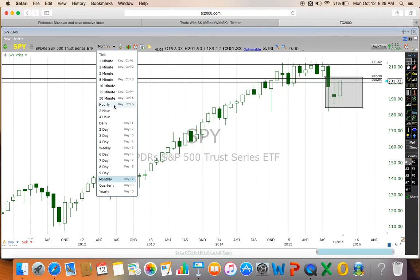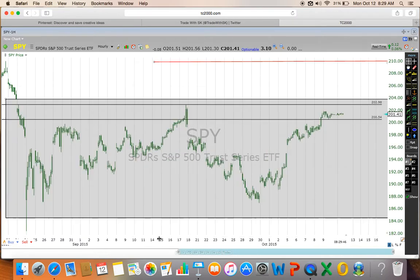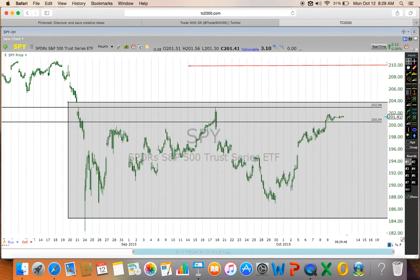Our main concern over here, on the hourly chart, is that we are trading at the high of the trading range, and I would be super bullish. I will be very confident once we trade above 203, well above 203, and we are good. Right now there are chances that we can see some kind of a pullback. After the pullback, we bounce back. But the pullback, downside is very limited.